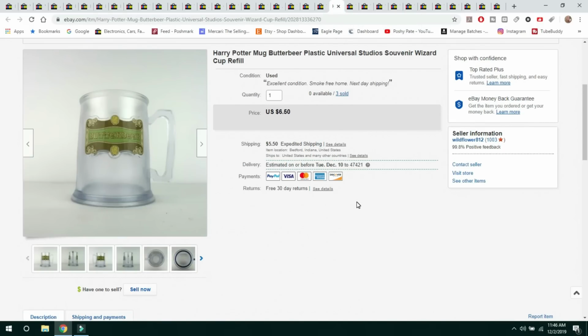Finally sold my last butterbeer mug. I'm not going to buy these again. I think if I would buy them again, I would just sell them in one big lot instead of selling them individually. But I picked them up for 65 cents a piece, so I'm making my money back on them. I am charging shipping, so I've been selling them for between $6 and $10 a piece.